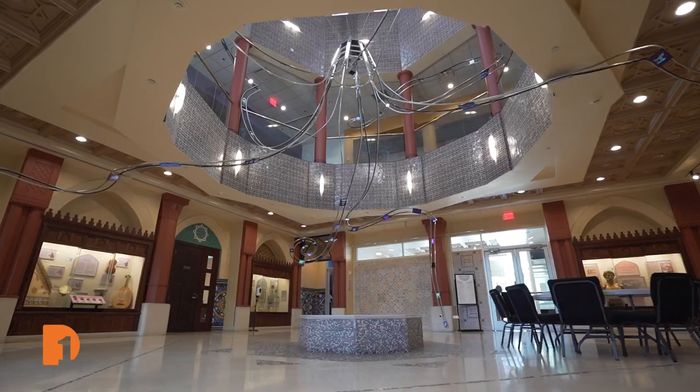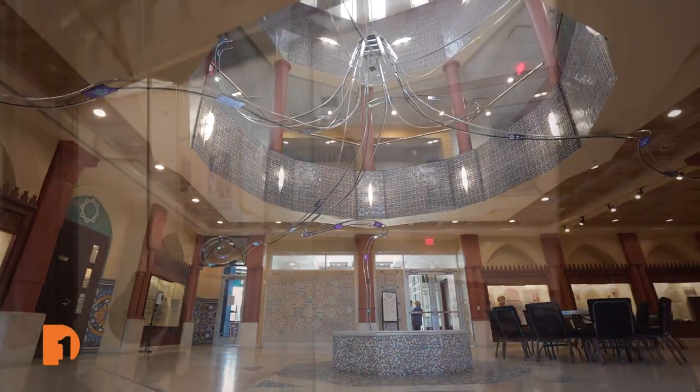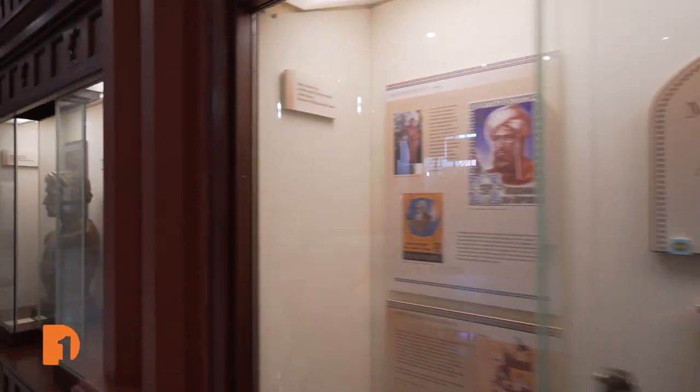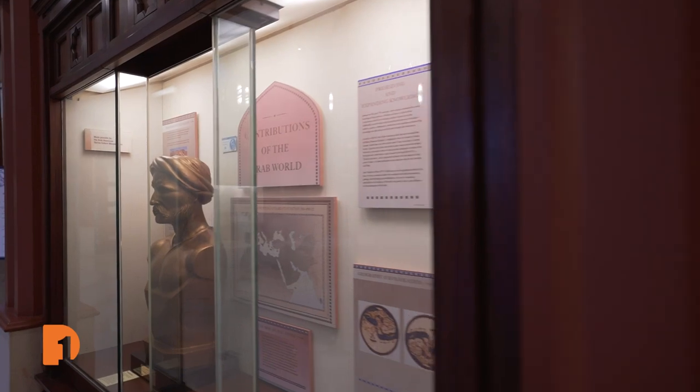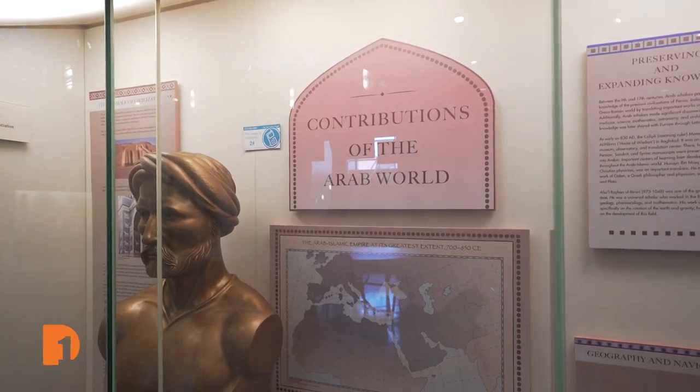So the permanent exhibits, or the core galleries as we call them, we have four of them. The first one, which is in what we call the courtyard, sort of tells the history of Arab contributions to world civilizations. There was a lot of contribution in terms of science, mathematics, art, architecture. So we try to set the scene in this first floor courtyard.